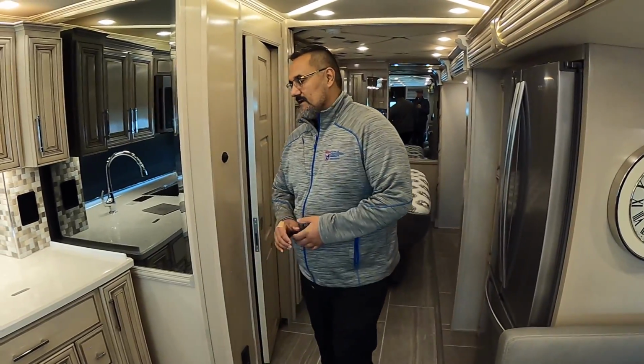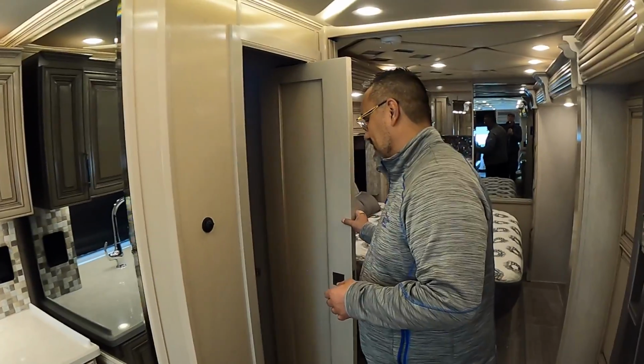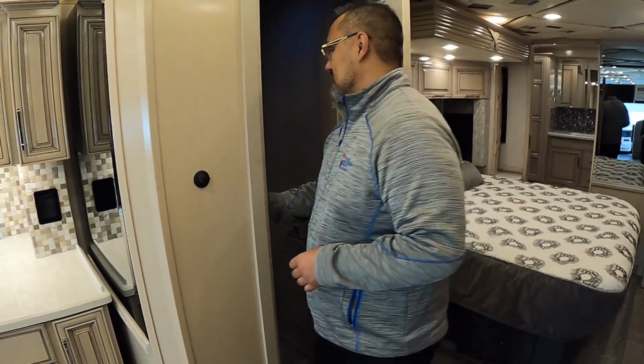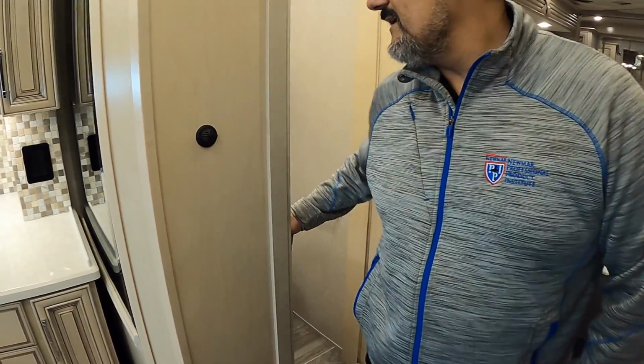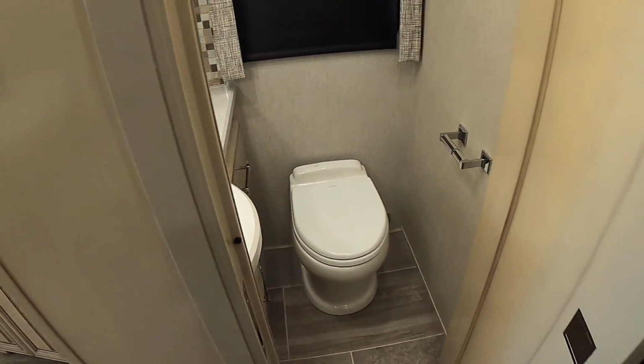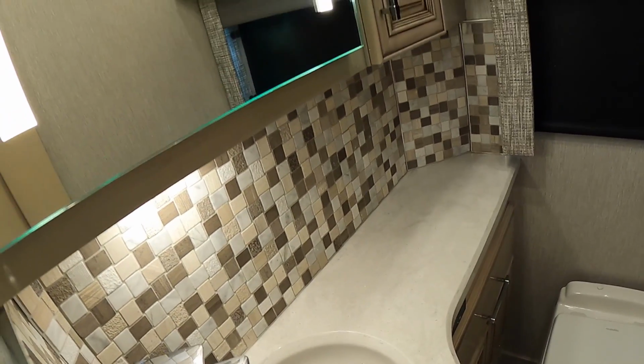Yeah, so in this coach, we did order the 4118. It does have the bath and a half in it. Let me get some lights turned on in here. All right, take a look at that. Got a really nice backsplash. Got the light in the mirror there, which is really nice.